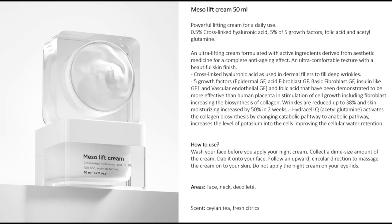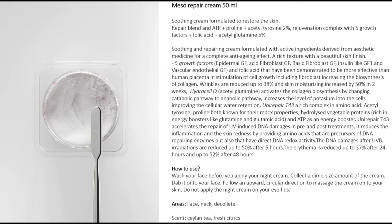Lifting cream, Miso Lift. Miso Repair Cream, this is just what it says, repair cream. This is going to help repair any skin that had been damaged. It's going to reduce wrinkles. We also have clinical studies that it works very well. And it's just that, for repairing any skin that has been damaged, maybe after an aggressive peel that needs to be restored. This is going to be your cream for restoring and repairing your skin, Miso Repair.